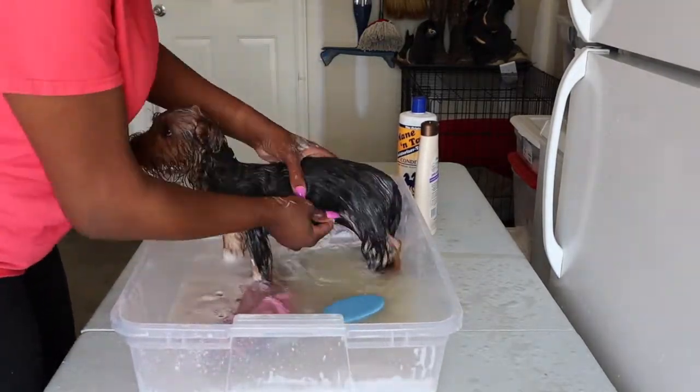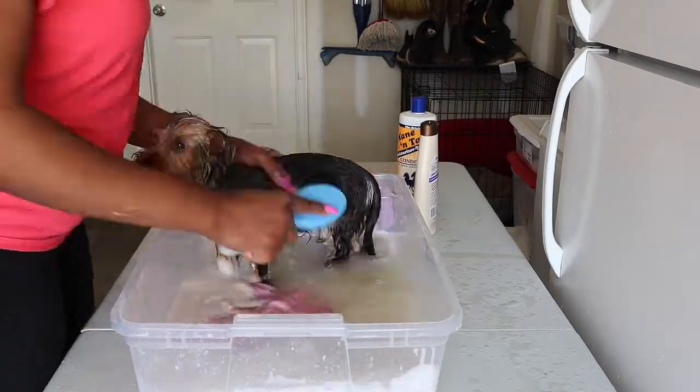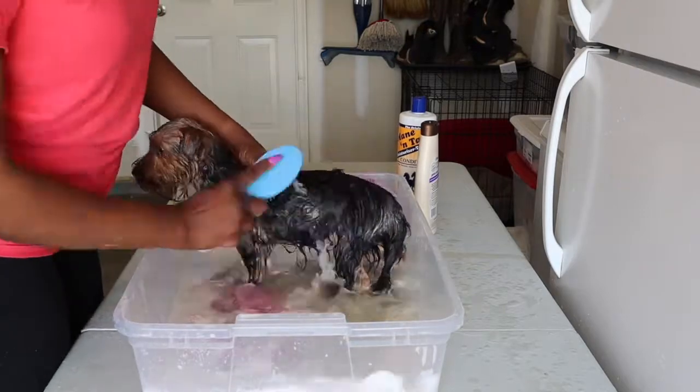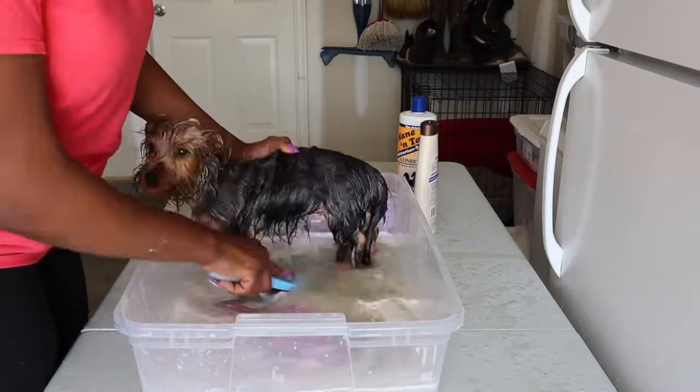And she's so far doing good and she is absolutely enjoying it, actually. And by the way, she's really filthy. Wait till you see the water.